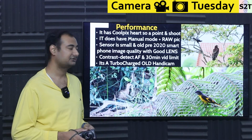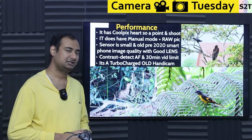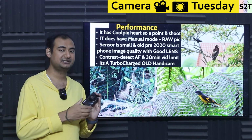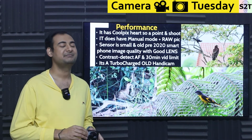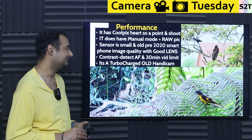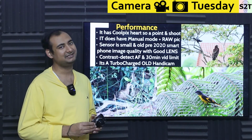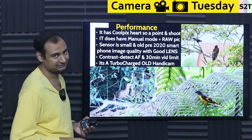So contrast detect autofocus, but be mindful, this was made when the European Union was high on something, and they were like, what if all cameras, even this camera, if it can capture more than 30 minutes, it will be a video camera and they will charge an extra tax for it. That's why all cameras had the 30-minute recording limit. Thankfully, now they have removed it, but this is before that. And I do not know why no camera company has updated any of their older models. Only new models have this update where you can record more than 30 minutes.